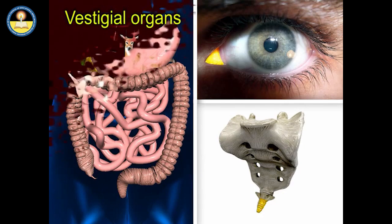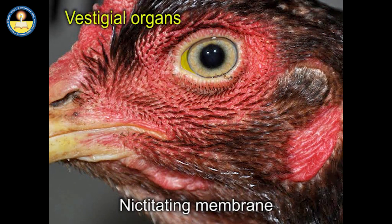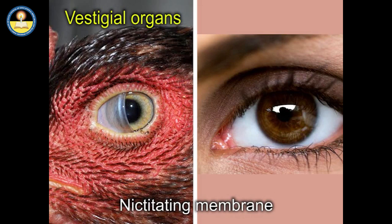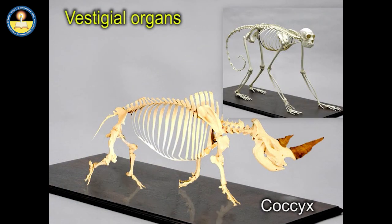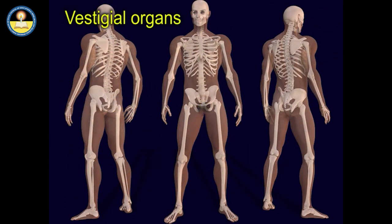The vermiform appendix has been found to be functional among the herbivorous ruminant mammals. Similarly, the nictitating membrane is functional in birds and provides protection to the eyes, but in human beings it is represented as a small fold of skin in the extreme corner of the eye. Coccyx, commonly known as tailbone, is functional in many other vertebrates but rudimentary in humans.